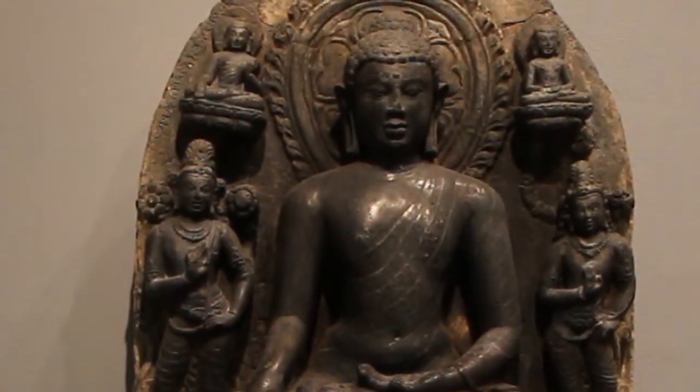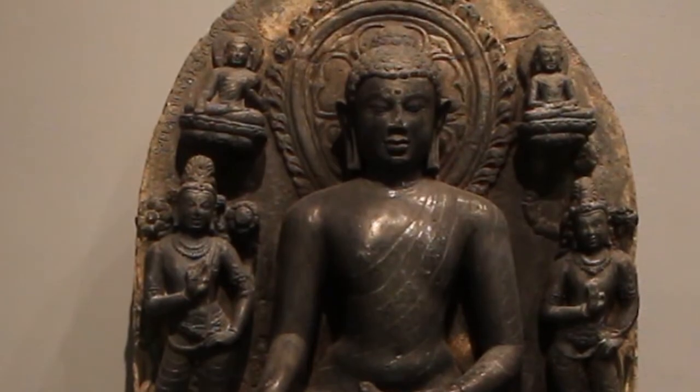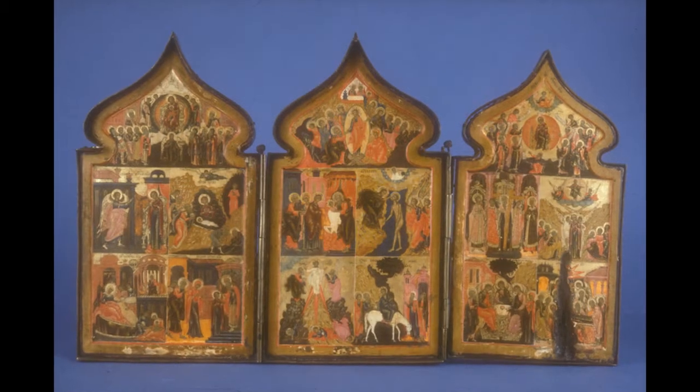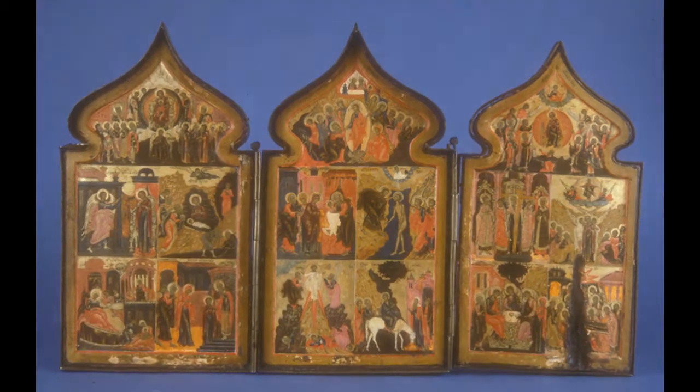Can you think of similarities and differences between the art of the Hindu and Buddhist religious traditions compared with the artistry of the early Christian icons or the monumental painting of Abraham and Isaac?